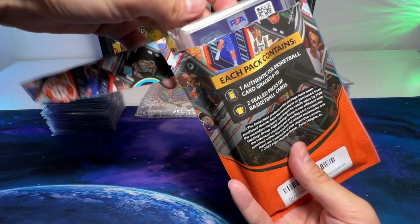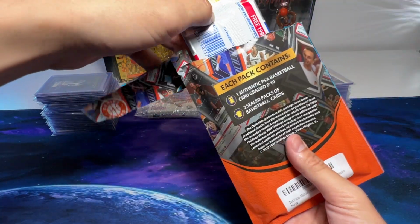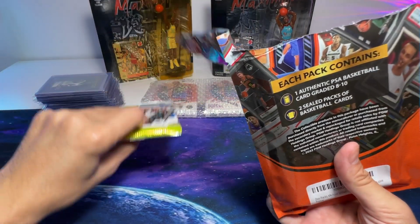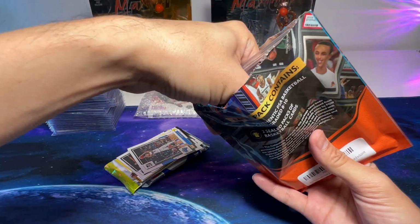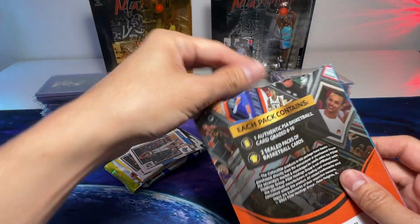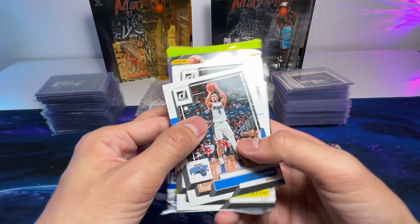All right, it's right here, but let's take these two out first. Pretty cool. Two packs of cards and some random cards. Let me see whether there are more cards inside. We'll leave this graded card to the end, okay? And let's have a look at this.